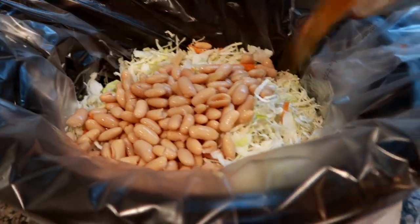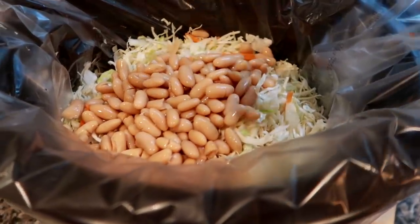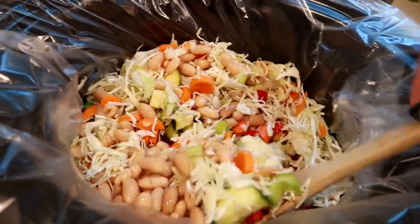Hey guys, so I'm just getting my dinner ready to go in the crock pot. This is my white turkey goulash. I have an entire video on this, so if you're new or you just never saw me talk about it, I'll link that video down below. It's a really easy crock pot dish.